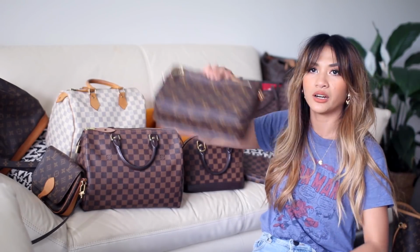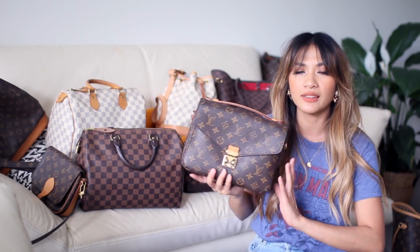After that, I think the next bag that I got was actually this bag. Now, this is the Pochette Metis.